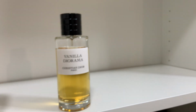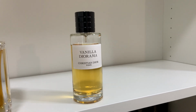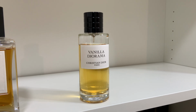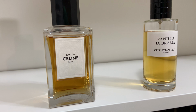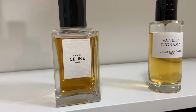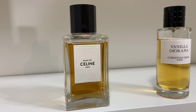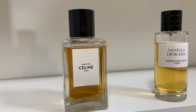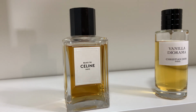So this is supposed to be a standout. I'm imagining this is their answer to Chanel's Le Lion. And it's not a competition for either Le Lion or for Black Tie. If you want a supreme vanilla, Black Tie it is. Black Tie is a very boozy vanilla, and I think there's different concentrations of vanilla here. There's several versions of vanilla.